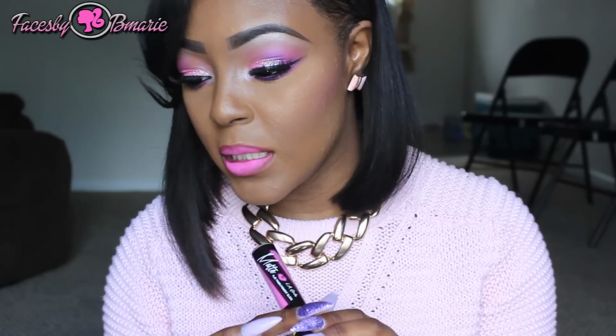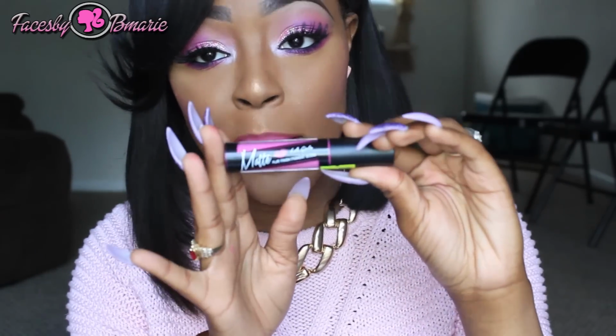So we decided to do a soft pink look. But when I tried to do a soft pink look, it just got outrageous, okay? I just added the glitter, this pretty lip or whatever. Oh my god, this on my lip is so pretty. I'm gonna tell you what this is. This is LA Girls Matte Lipstick. They just came out with these, and this is only $3.99. So, this is the look. I hope you guys like it.